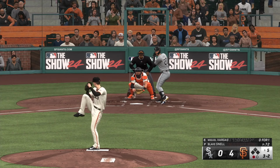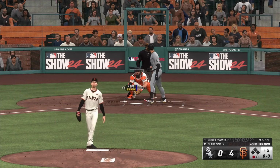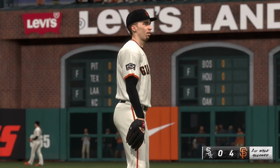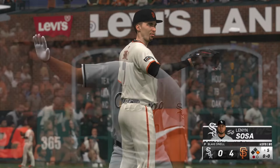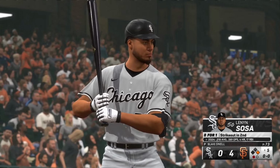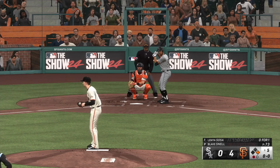The lefty fires, and that's ball four. That's a great at bat. He saw a lot of pitches and earned a walk. Well, that's a nice job of grinding out that at bat. Saw a lot of pitches and ends up drawing the walk. Very gritty. Lenin Sosa steps to the plate for the White Sox.